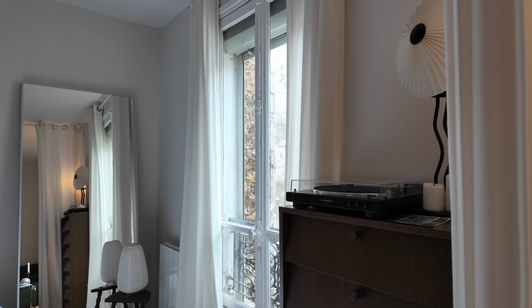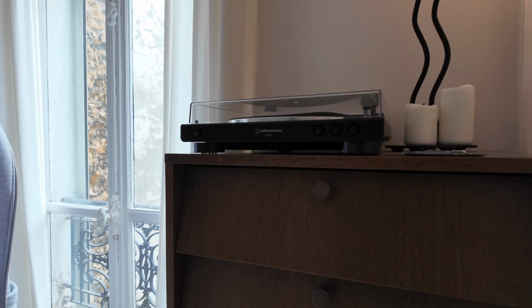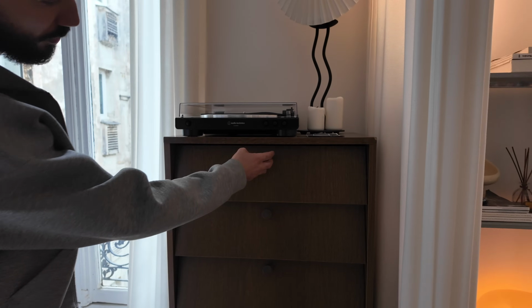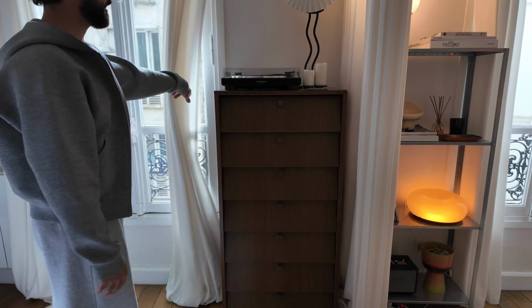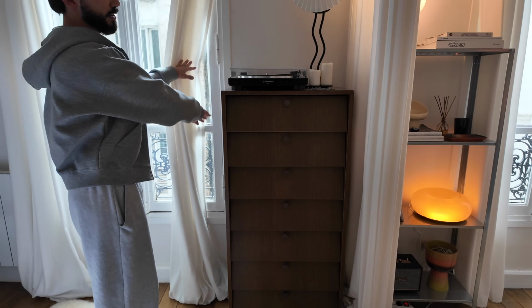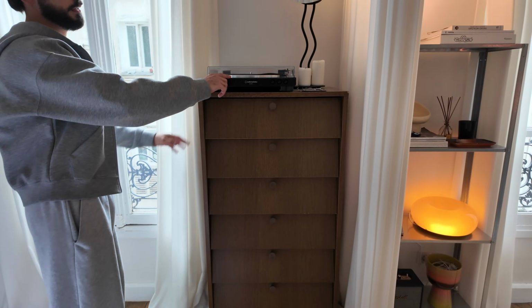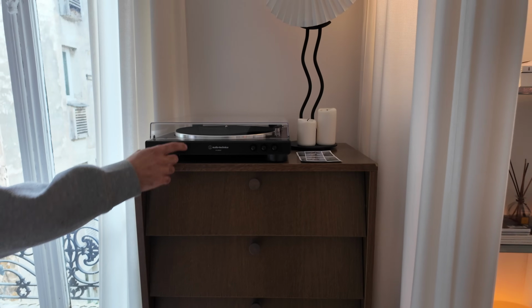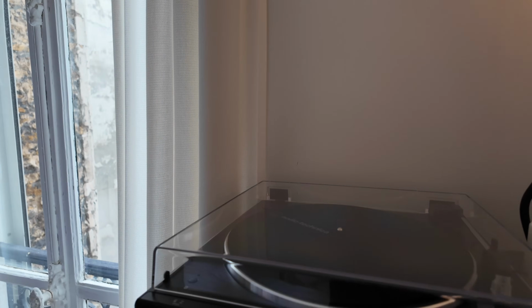I really like these drawers as well, so I can put all the mess that I don't want anyone to see. And I really like that it's exactly the length of the wall, so it just fits perfectly, and it's exactly the width of the vinyl player, so it's nice as well. Very cool.